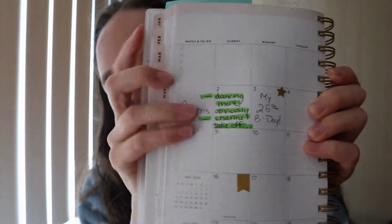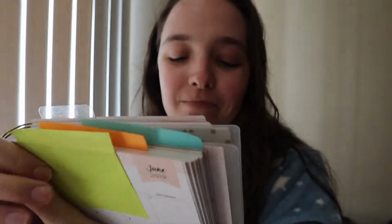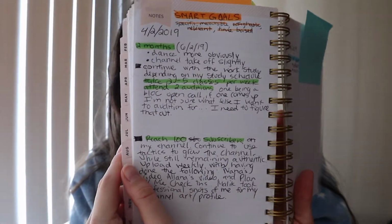So 2 months, my 2 goals is dancing more, obviously, and then channel takeoff, and that's the day before my birthday. So yeah, that's the 2 month one. I wanted to write it out more detailed, so at the very end of the planner I started writing out the 2 month one, so they're both here and more specific about what the goals are. So that's number 1 that I've learned, and that's more recent, that I want to share with you guys.